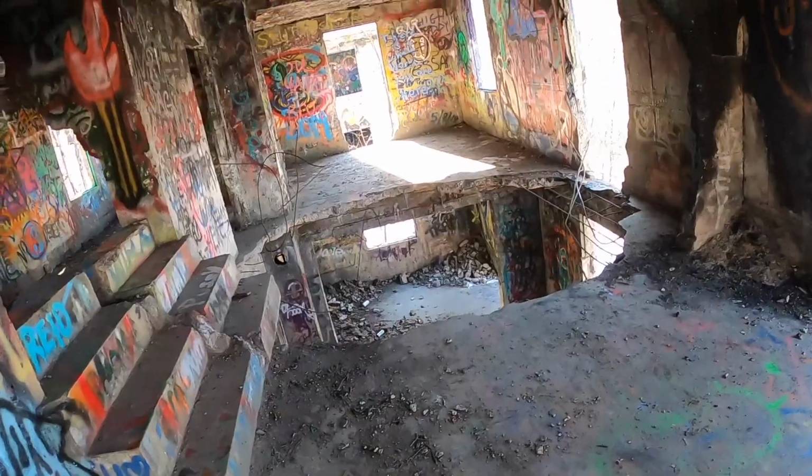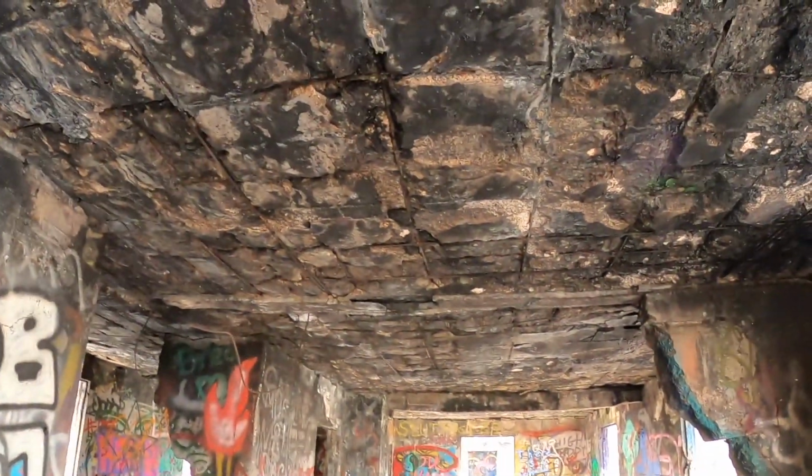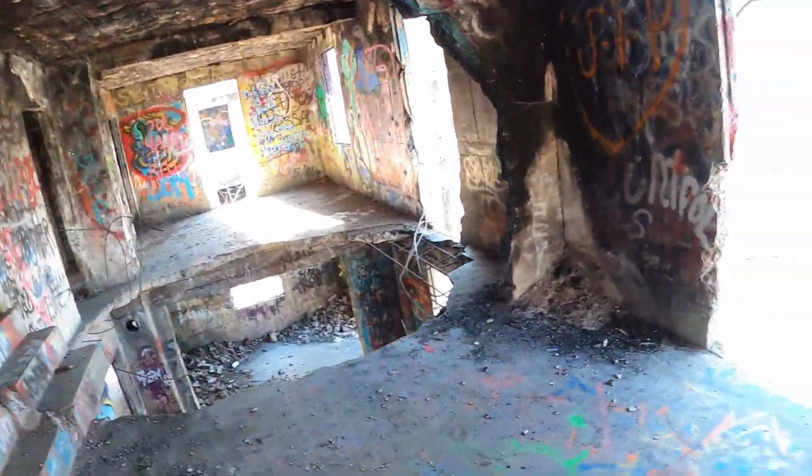So come on this side before we make our way down. Look at it from a different angle. That's one big hole right there. Kind of looks like somebody was trying to blow this thing up. That's how that part happened there.